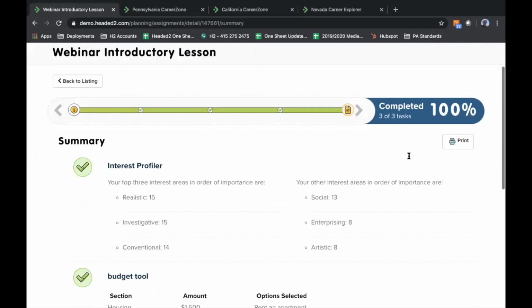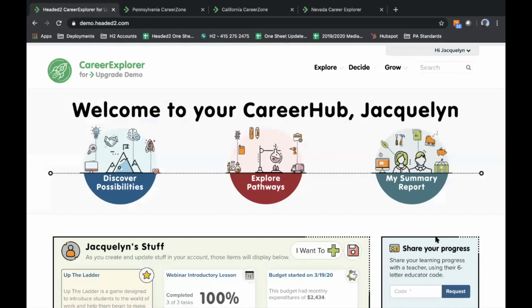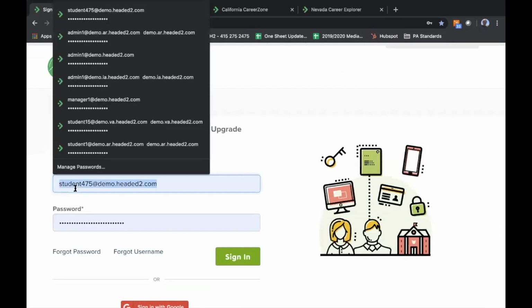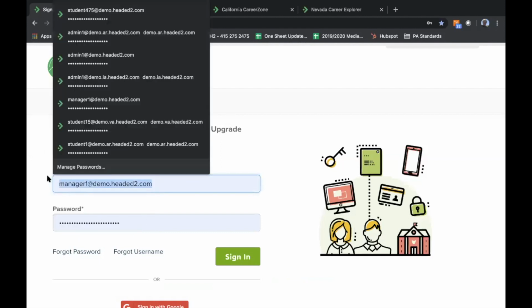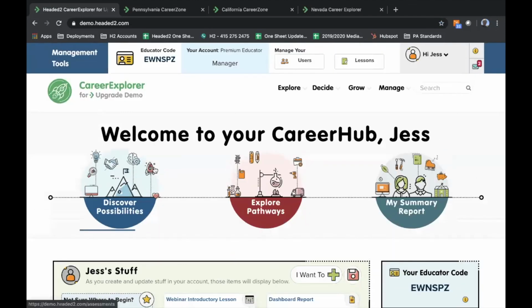And I've now completed my lesson as a student. I did my interest profiler, my budget tool, my reflection, and I'm gonna click submit assignment. All right, and now it's been sent back to my teacher. Okay, so I'm gonna log out of Jacqueline, the student, and we are gonna log back into our teacher. All right, and so now we're back in just our educator's account.